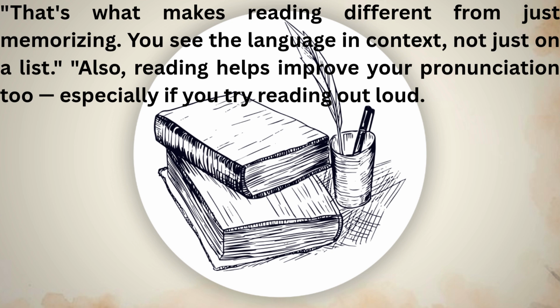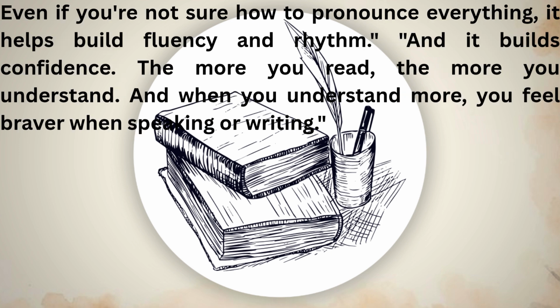Also, reading helps improve your pronunciation too, especially if you try reading out loud. Even if you're not sure how to pronounce everything, it helps build fluency and rhythm. And it builds confidence. The more you read, the more you understand. And when you understand more, you feel braver when speaking or writing.